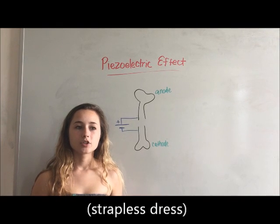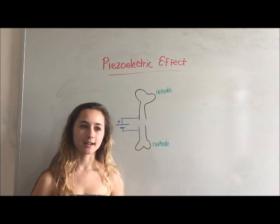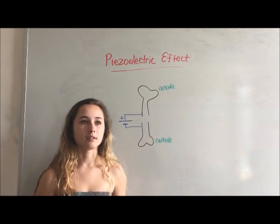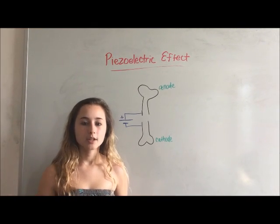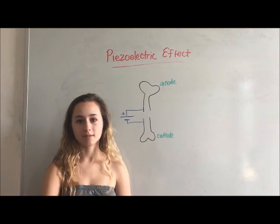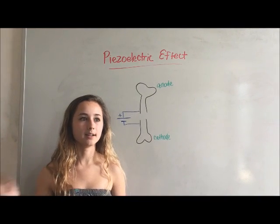The second naturally occurring physics in the body is the piezoelectric effect, and the piezoelectric effect is something that happens naturally, but you can also force it, and it's when an electric potential is created in bones. So naturally, that can happen in dry bones because of molecular asymmetry in collagen, but it can also happen in wet bones because of something called streaming potentials, but that's a whole different topic.